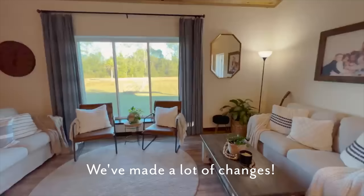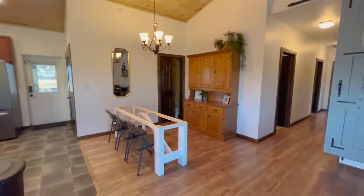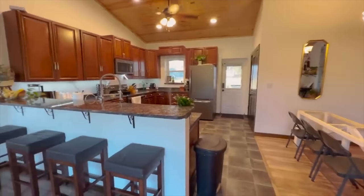And as you can see, we still have some work to do. I gotta get my rug in, gotta hang some more things up. Gotta paint a lot of things. Chad is in the process of making my table there. It's my lovely kitchen, which has already been amazing. I'm so excited about that.